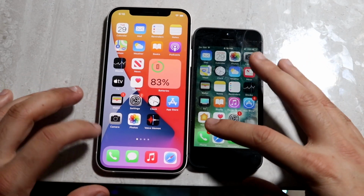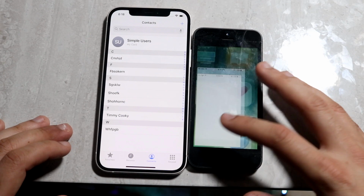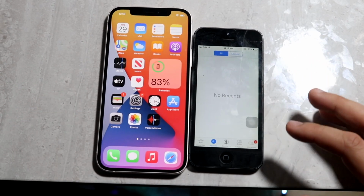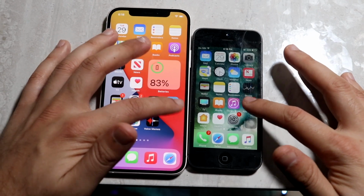Let's go and do phone calls. 3, 2, 1. And I guess I didn't even click on the iPhone 5. It didn't even register, which is pretty insane. Let's go and hop out of here. Let's do App Store. 3, 2, 1.